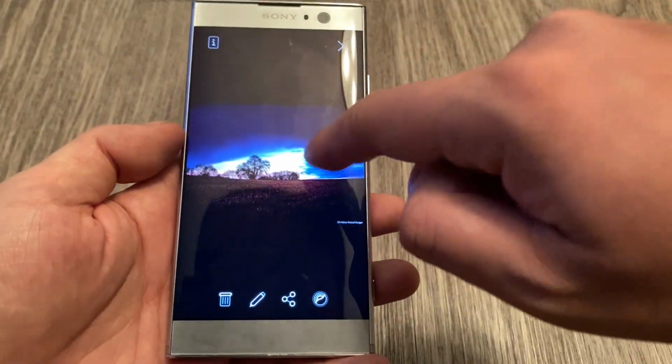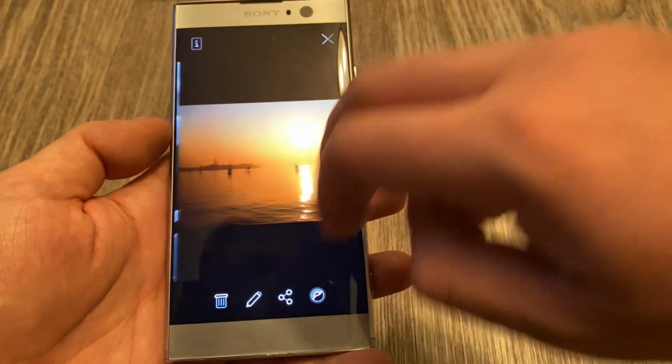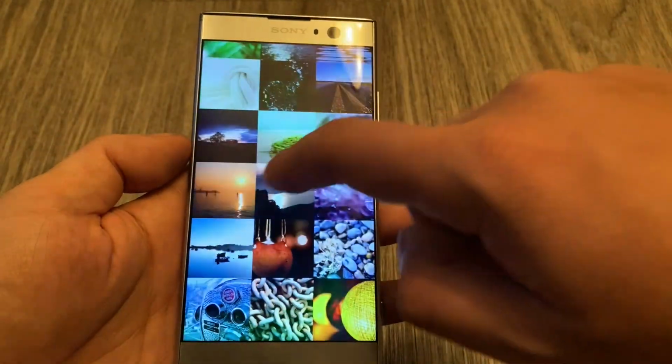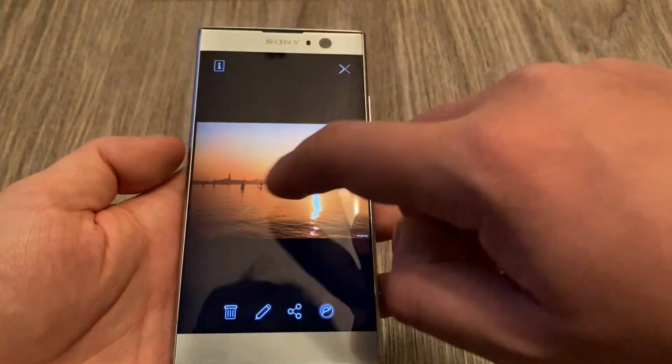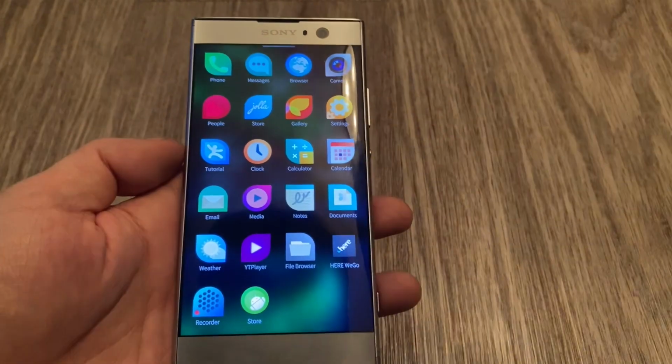You just swipe down to go back, which I think is very fluid. So the thing I like about Sailfish OS is how fluid the operating system is, UI-wise, the gestures and everything. Pretty nice. It's just easy to use.